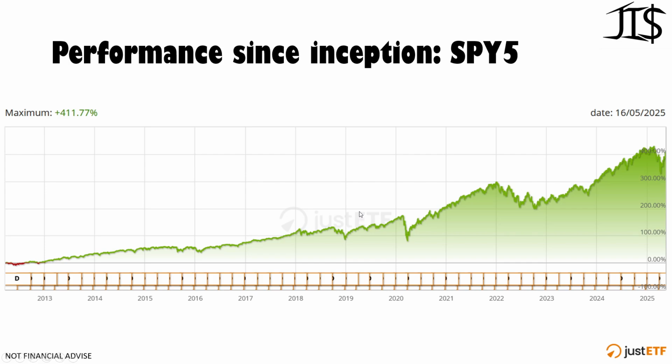And if you look at the performance, because this one started in 2012, it's up 411% since its inception, and you see it's nicely in the green.